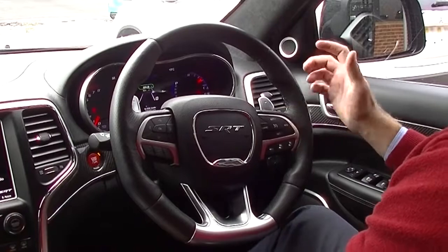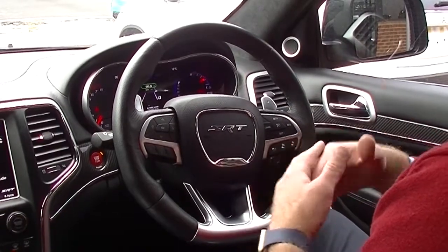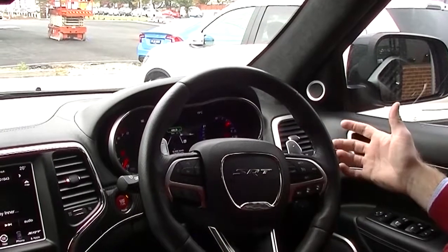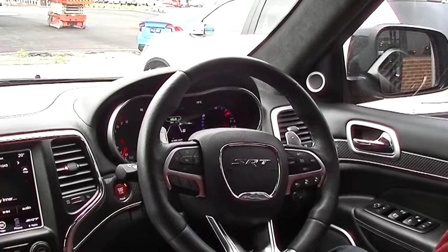resume and cancel. There's an adaptive cruise control, so you can set the desired distance between you and the car in front of you. So if they slow down, it'll actually slow you down, so you don't have to keep turning it on or off or slowing up, speeding down. It does it automatically for you. Those settings are all here on the bottom, and you can turn on the adaptive cruise control there.